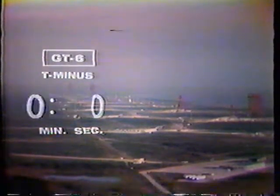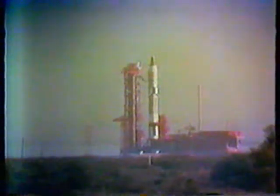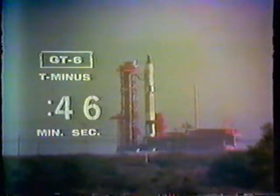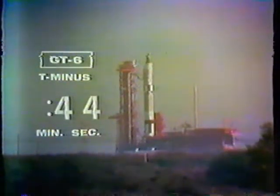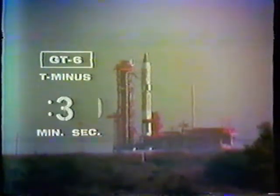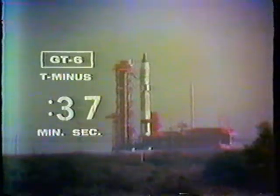During these final phases of the count, actually during the 90 seconds down, we have several highlights in which one of the key ones, of course, is the power transfer. Now 1 minute and counting on Gemini 6. Power transfer where we transfer into internal power on the launch vehicle. We have conserved those batteries up to this time. The spacecraft already is on internal power. Now T-minus 45 seconds and counting. T-minus 40 seconds and counting. All still looking good.